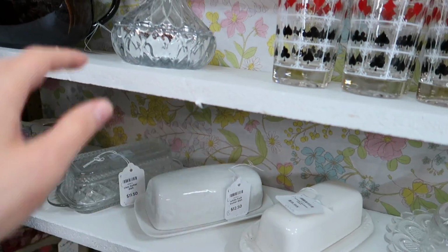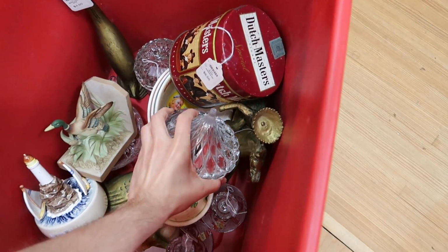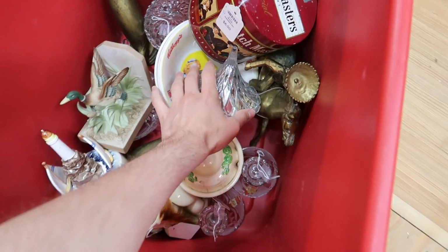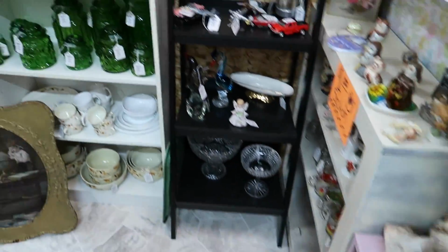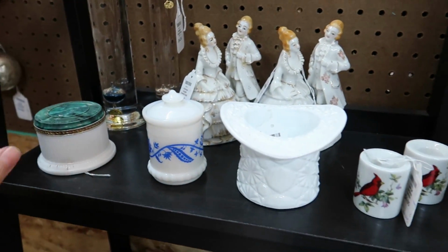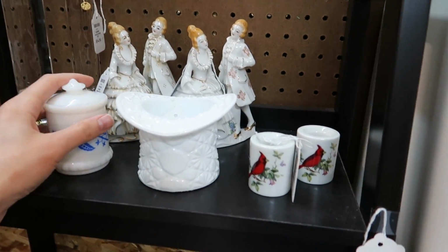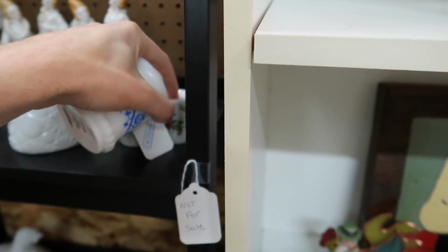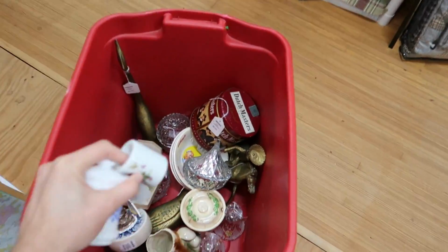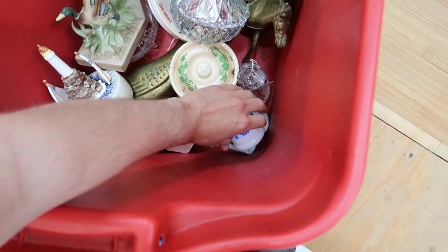what else? We've got butter dishes. This holds Hershey Kisses. It's really pretty, sort of like a mercury glass. Put that in. Very nice. We've got some items over here, like a little Avon thing. Let's see, we can take some of these. They're small. We'll put those in. They'll fit nicely right down there.